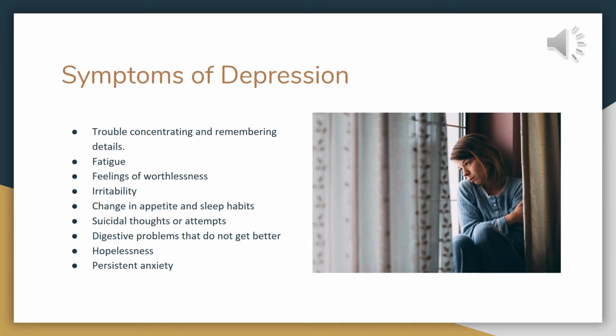Some symptoms of depression include trouble concentrating and remembering details, fatigue, feelings of worthlessness, irritability, changes in appetite and sleep habits, suicidal thoughts or attempts, digestive problems that do not get better, hopelessness, and persistent anxiety.